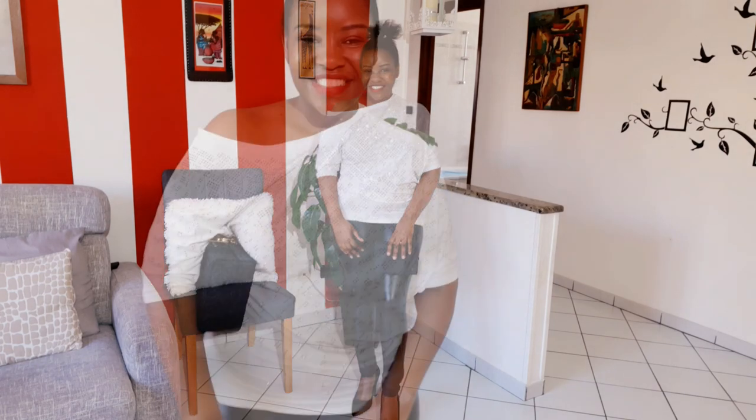Black and white goes very well. I love this top because it has got the sparkles in front, just as you see it, and with this leather pant, I love it.